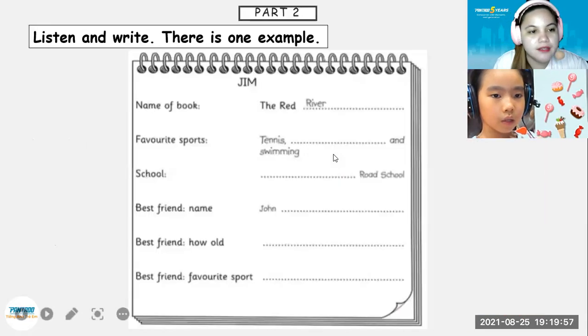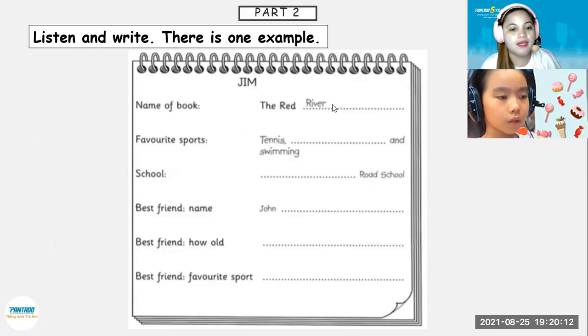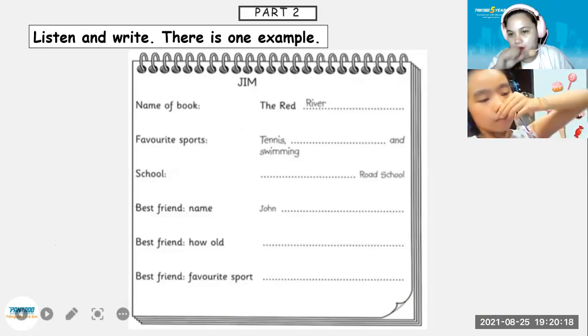Okay, now let's move on to the next one. So this is part number two. Listen and try. There is one example. So here, Akiko, just like our activities before, you just have to listen and write the information that you will hear on the line, okay? Okay. So let's start now.